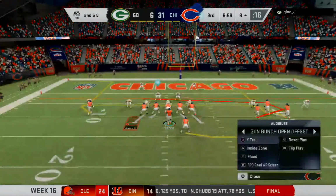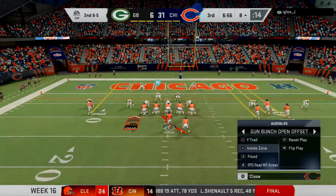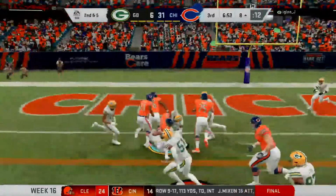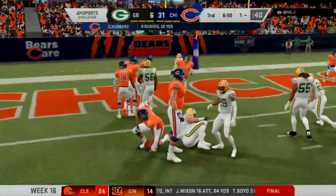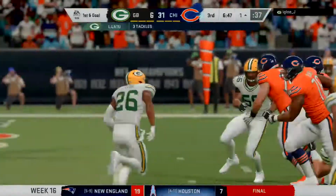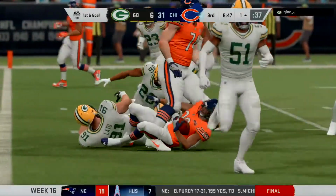After the pickup of 5, here's 2nd and 5. Let's put that team on the box. They'll keep it on the ground. Hubbard. And he'll be brought down right on the edge of the goal line at about the 1-yard line. 7 yards on the pickup there, and now they'll have it 1st and goal.